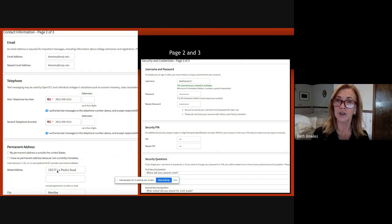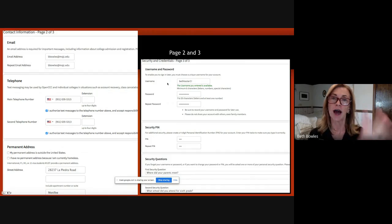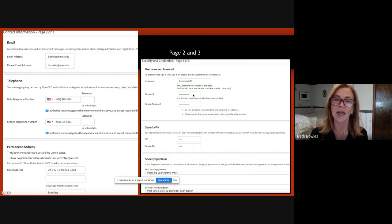And then it'll take you to page 3 of creating the account. Remember, we're still just creating the account at CCC Apply. It wants you to have a username for this application. Okay, so I created one. It's a test account, so I used my name and the word tester, and then I created a password. And then the 4-digit PIN that they want is any 4 digits.